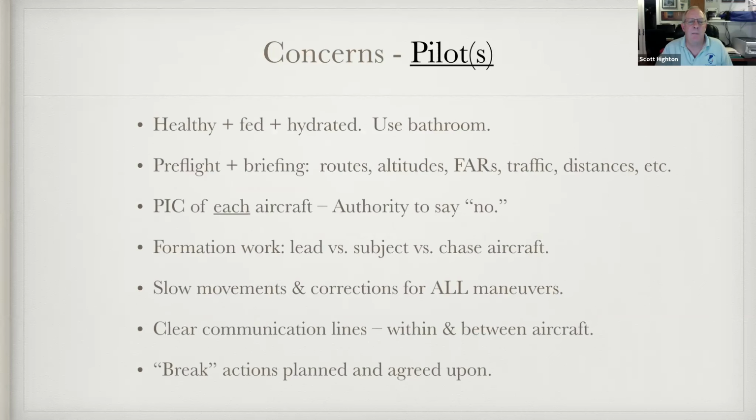Pilots have the same checklists, I like to do the same with them, make sure they're healthy, fed, and hydrated. We go through their normal pre-flight briefing with the routes and altitudes, FARs, et cetera, what our distances are going to be if we're in formation. I give each aircraft pilot the authority to say no. You identify who's who in the formation work, whether you're lead, subject, or chase aircraft.